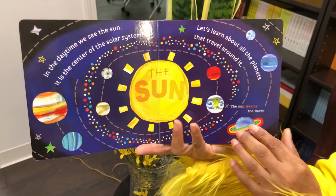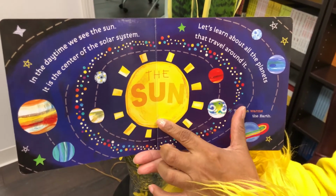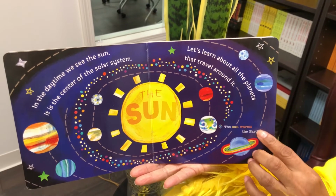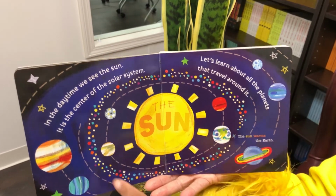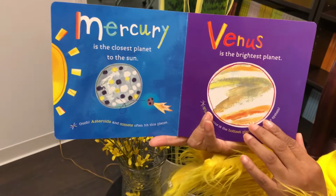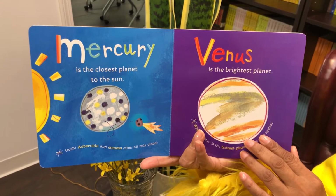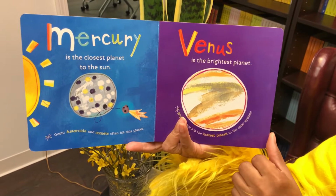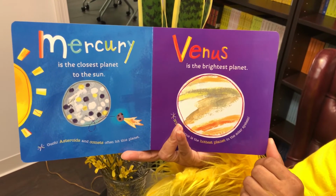At daytime, we see the sun. It is the center of the solar system. Let's learn about the planets that travel around it. Mercury is the closest planet to the sun. The asteroids and comets hit often this planet.